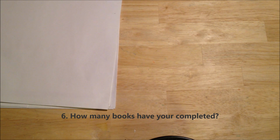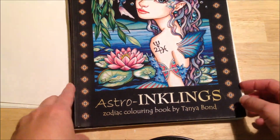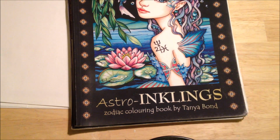The next question is, what books have you completed? Well, I have two. First one is Astro Inklings by Tanya Bond. Because there are only 12 original illustrations in this, that was fairly easy to do. I colored one a month, basically. And there are 24 pages in all because they're repeats.